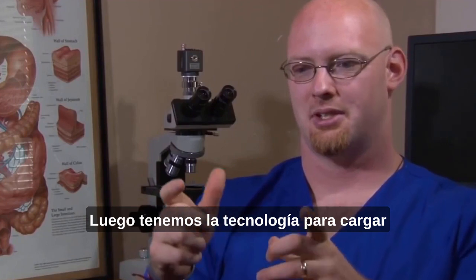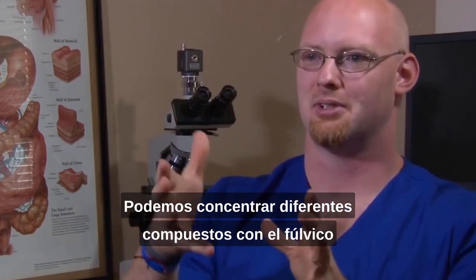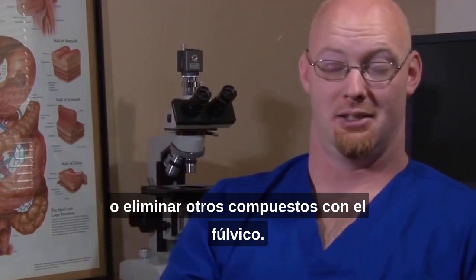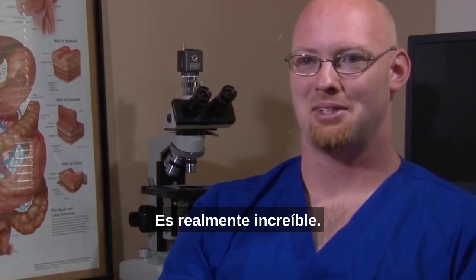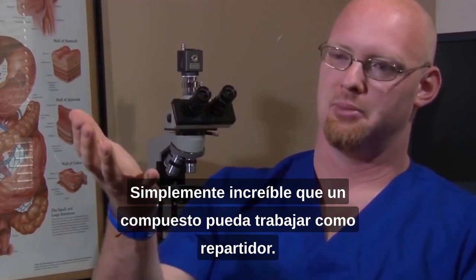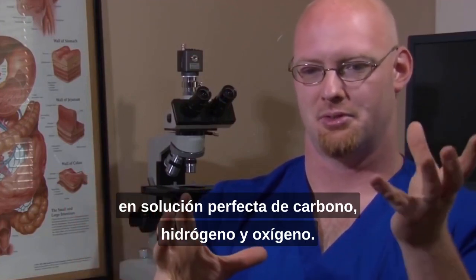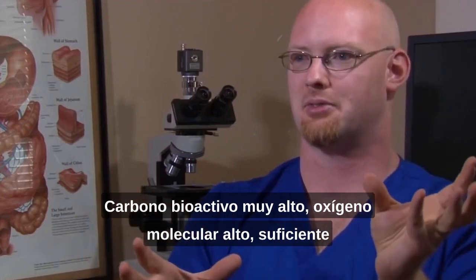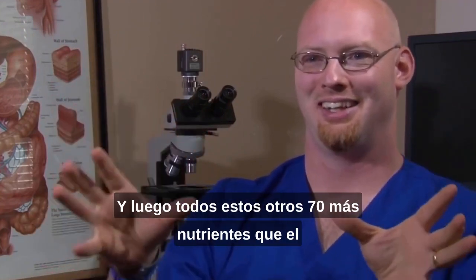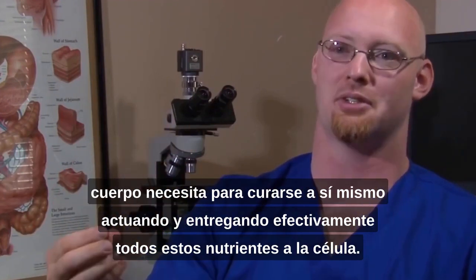We then have the technology to load and unload more nutrients or less nutrients. We can concentrate different things into fulvic or remove different things from fulvic. And it just comes out really amazing, just an amazing compound to work with. And so as the delivery man, it has all the nutrients the cell needs in perfect solution of carbon, hydrogen, and oxygen, very high bioactive carbon, high molecular oxygen, enough hydrogen in there to keep everybody playing nice, and then all these other 70 plus nutrients that the body needs in order to heal itself.